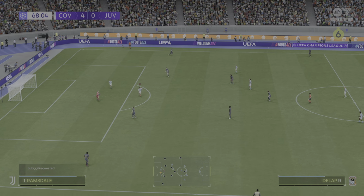Pellegrini. Botman. Thuram. Unable to retain possession. Really nicely played. What can they do with this now? Very well kept out, alert and ready. And out of play it goes for a throw-in.